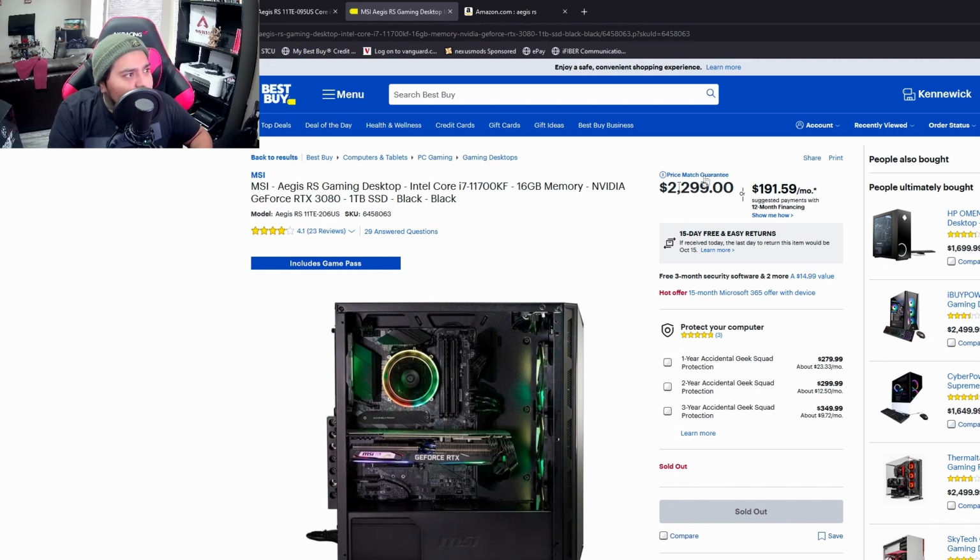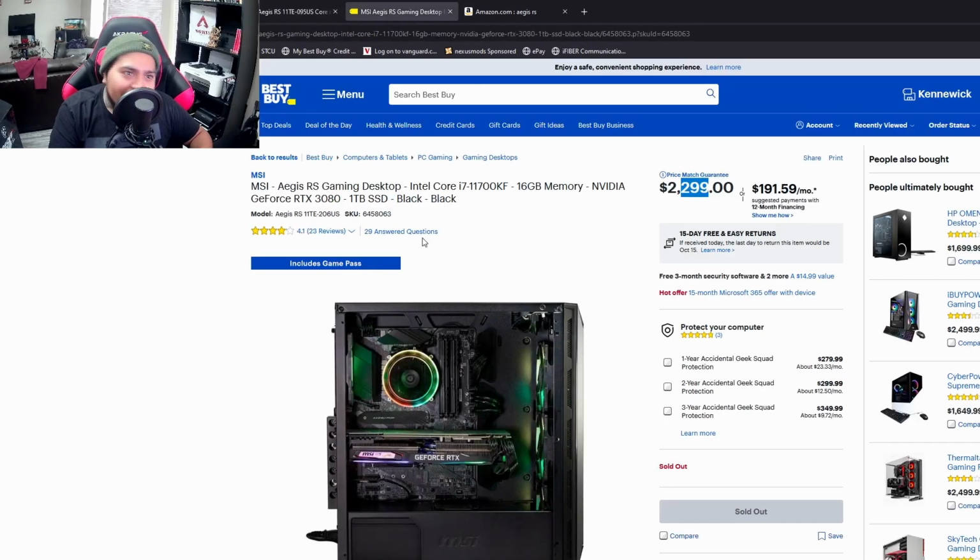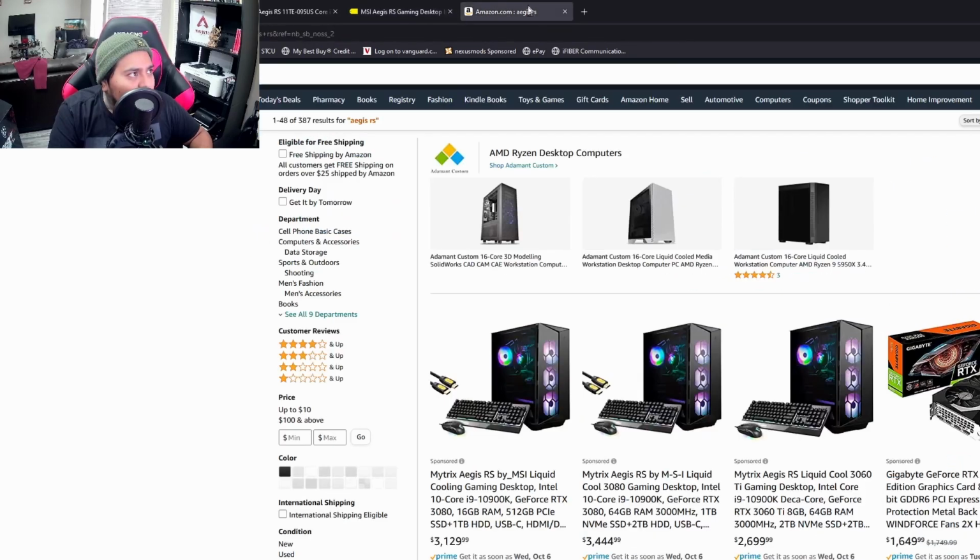So far, I think it's good. I think the price range for this is a little bit better than the competing one. I think this only because it comes with a 2 terabyte hard drive, which I have. I have a 1 terabyte and a 1 SSD, so it's not too bad.